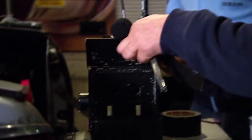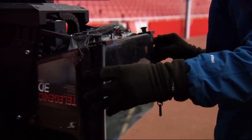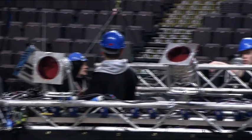They will start building the cameras. And the 3D cameras take a lot longer to set up than the 2D. They will start rigging the VTRs in the truck and all the rest of the technical equipment. We've got a crew of around 150 people. I believe for the Ryder Cup it was nearer to 300 people.